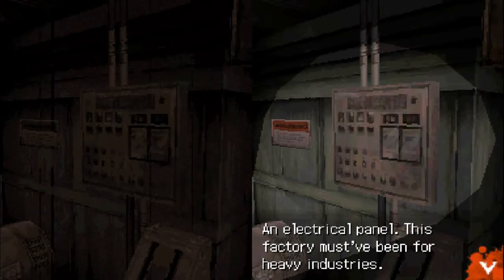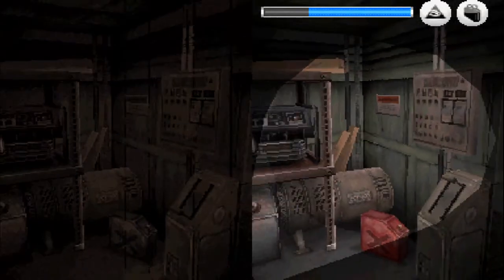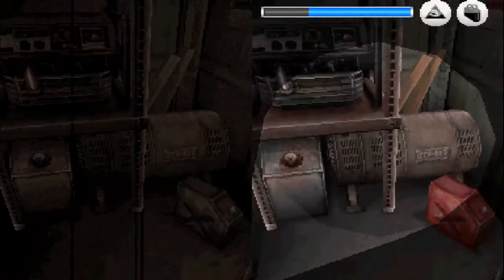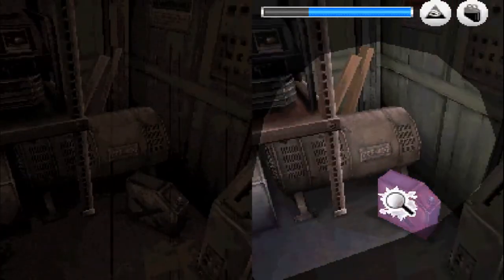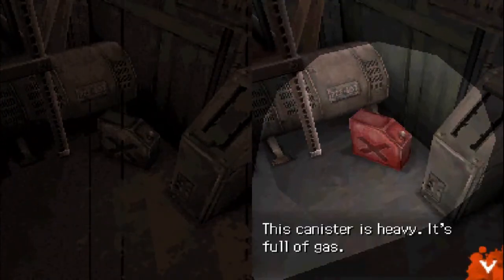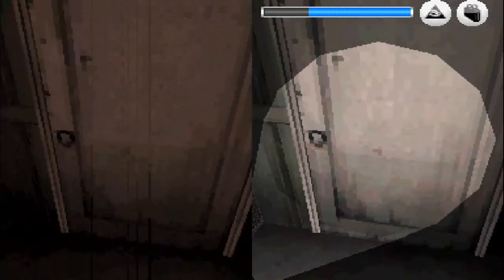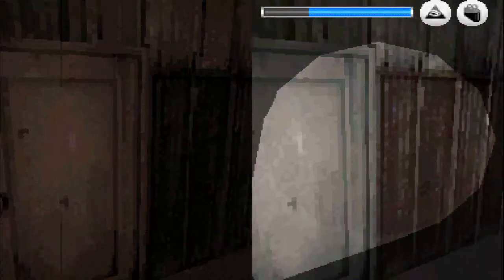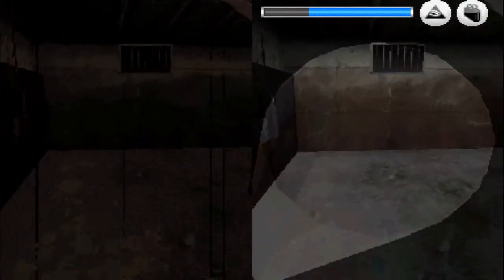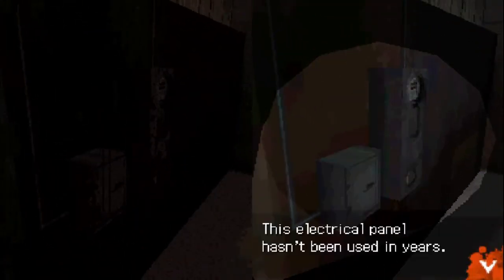Electrical panel. There's a fuel tank here. Is there any gas in it? It is heavy, it's filled with gas. What's with this door? Door's shut tightly. What is this? An electrical fan that hasn't been used in years.